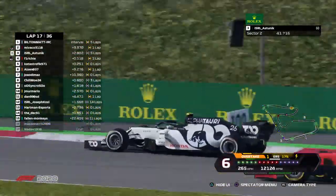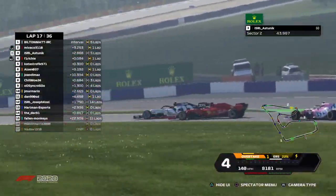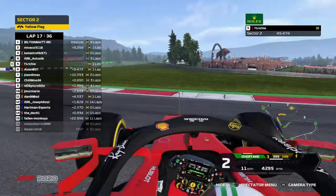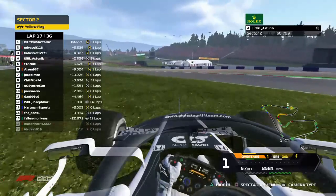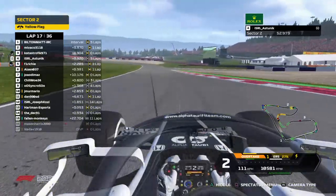That was a brave move from F1 Richie, just couldn't get the braking point nailed. Oh, and they're going to touch. F1 Richie's going to try to squeeze it down the inside, and he's going to spin out. Astunic spins himself out as well. Catastrophic gets the free position.